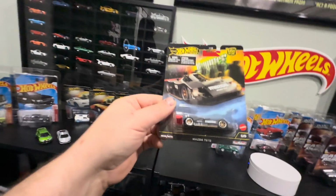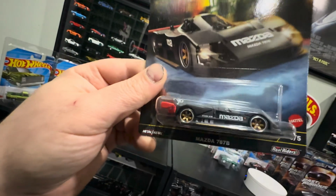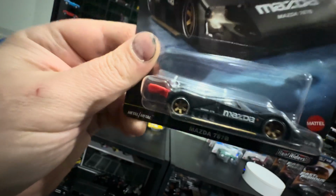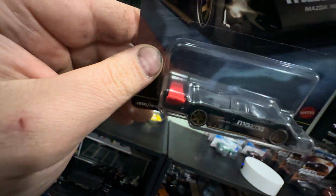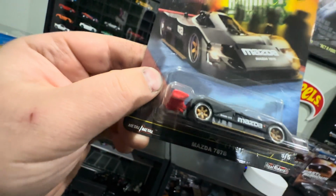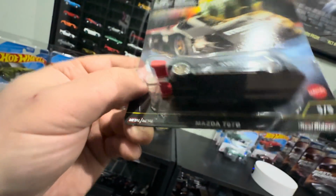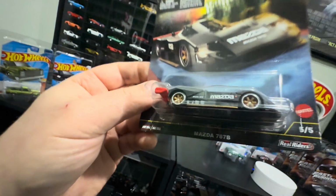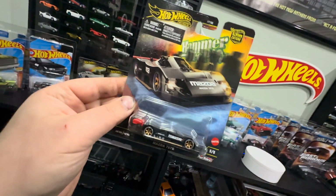Beautiful car. And last but not least, car number 5 of 5 is the Mazda 787B. This thing's actually pretty darn wild. I wouldn't mind getting another one of these and cracking her open, because it does appear that that rear hatch might lift open. I am not sure, guys. Let me know down in the comments. Is there any moving parts on this? Because it sure kind of appears that it could be that way. And then this thing's got some weight to it too. Of course, metal on metal with real riders, and this thing's in black. Of course, it is not a chase, but man, this thing gives off the chase vibes.